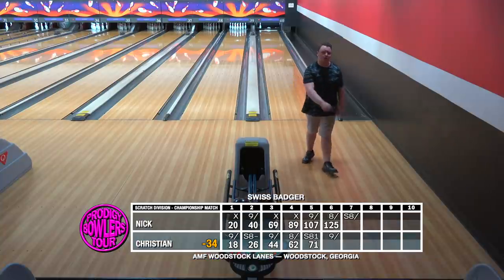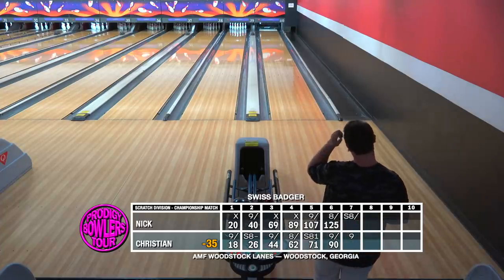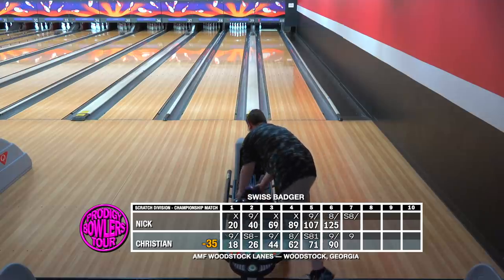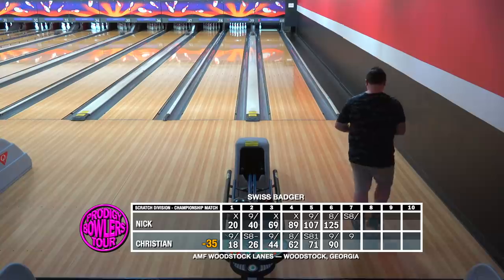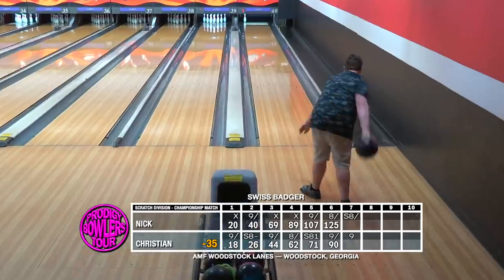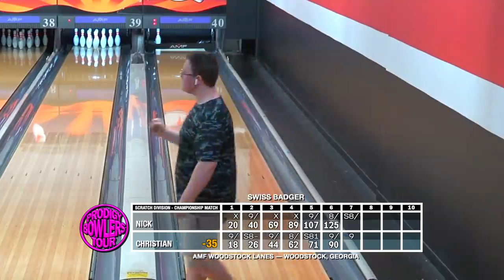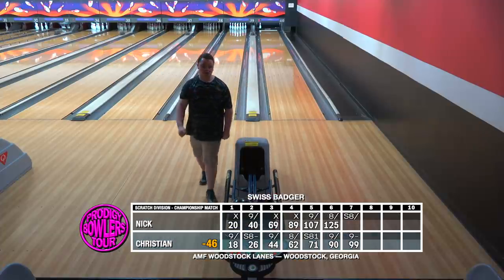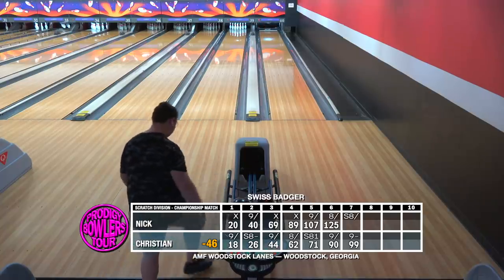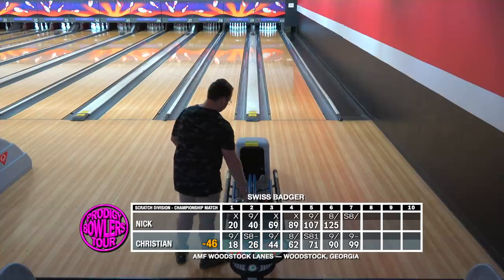See, that big loft just... It's the way players used to try to fight lanes that hooked a lot. They'd loft it a long way to get it to skid farther before it gets into a roll. But on long oil, you want it to get into a roll sooner. You want to lay it down shorter and not loft it farther. And this game is just getting away from Christian in a big hurry. Another mistake, and now he's 46 pins down. And Nick doesn't look like he's going to be backing up anytime soon.